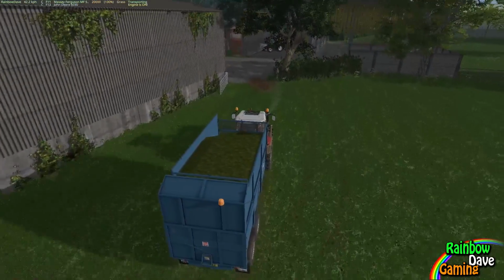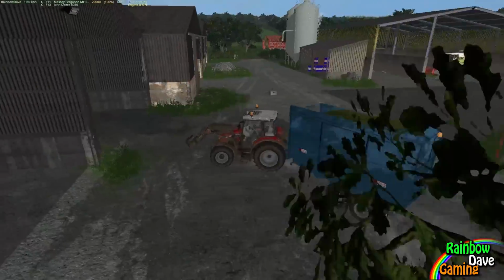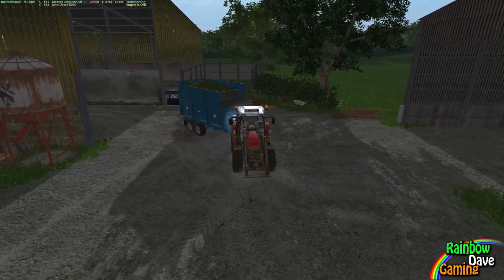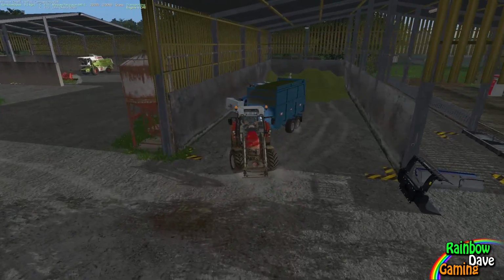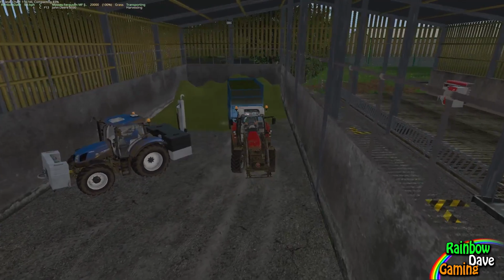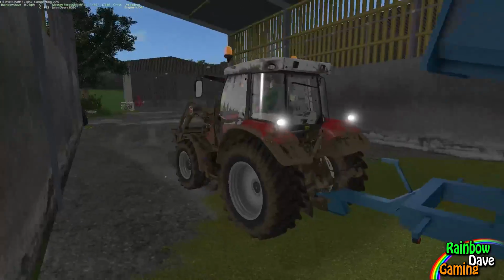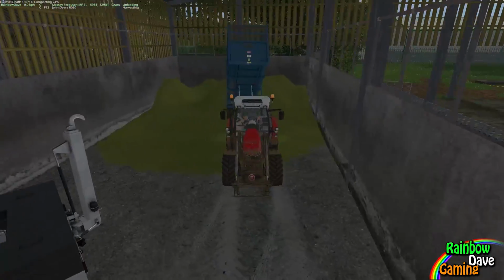down to the silage clamp, which does have our T6 in it with the big row of weights, because that's the easiest way to compact silage. As we try and weave our way around it, that actually worked. I'm kind of surprised that actually worked, but it did. Let's tip out here. And it looks like we might have got a bit too close to that side, but it could just be a visual thing.